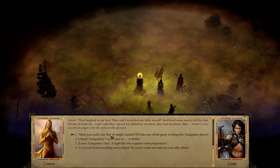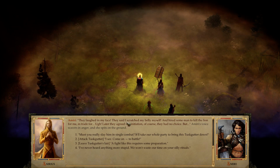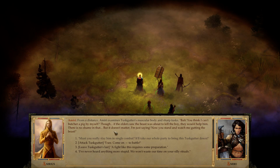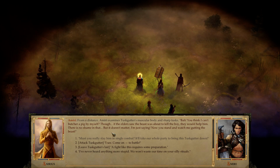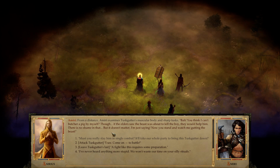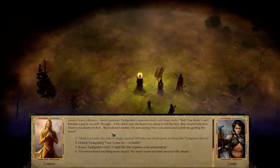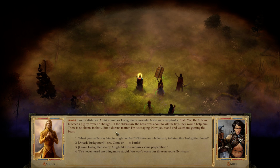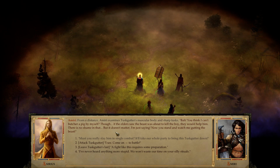Must you really slay him in single battle? Single combat? It'll take our whole party to bring Tuskgutter down. From a distance, Amiri examines Tuskgutter's muscular body and sharp tusks. Bah, you think I can't butcher a pig by myself? Though, if the elders saw the beast was about to kill the boy, they would help him. There's no shame in that. But it doesn't matter. I'm just saying. Now you stand and watch me gutting the beast. I see. Come on, to battle.